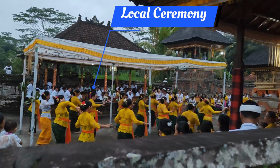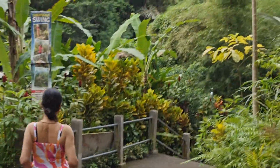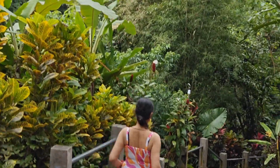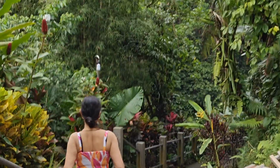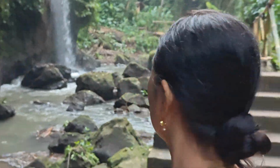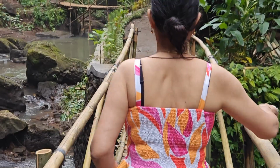Our last destination for the day was the Tibumana waterfall. Tibumana waterfall, Bali, is one of the most beautiful hidden waterfalls near Ubud. Only few people know about it. If you are staying in central Bali, then getting to this beautiful waterfall is very easy.